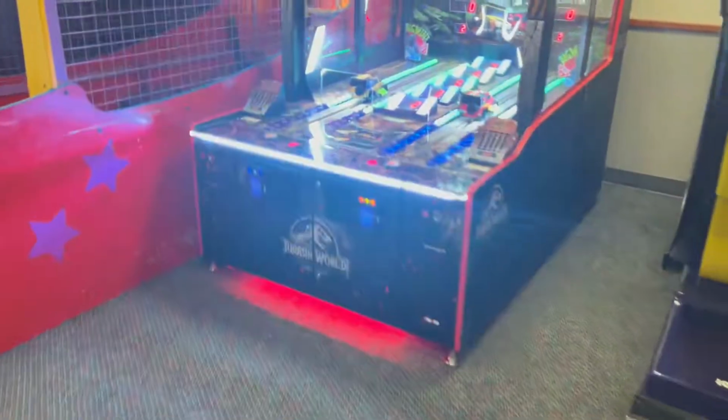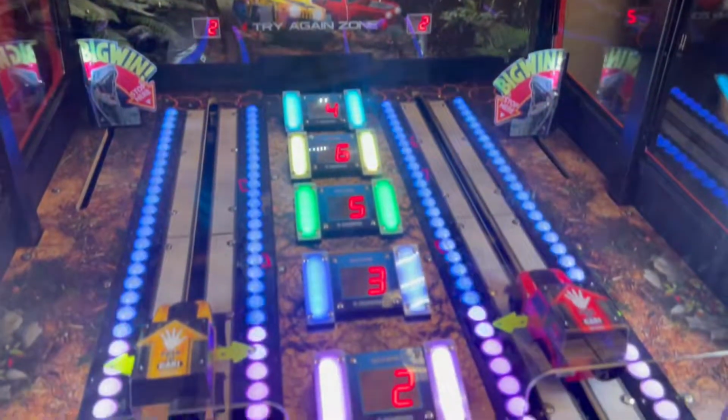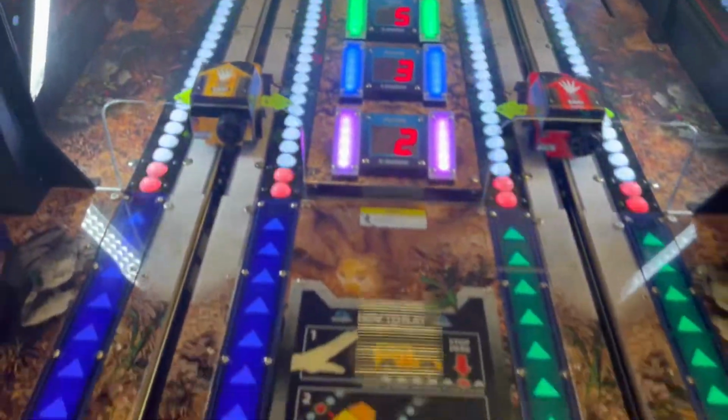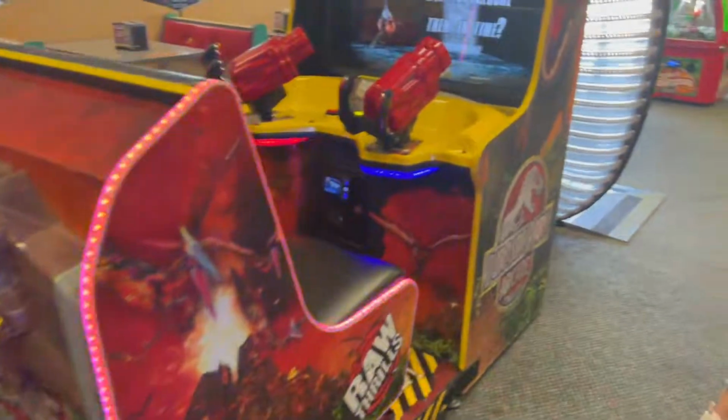Let's see, yeah, they have this Jurassic World, like the mini version. That is super cool. You don't see that very often. That's something that's worth playing as well. That's really fun. It's definitely a game you want to play on your time card because, you know, it will eat up your credit really quickly. That's really, really cool. And I think that's everything.